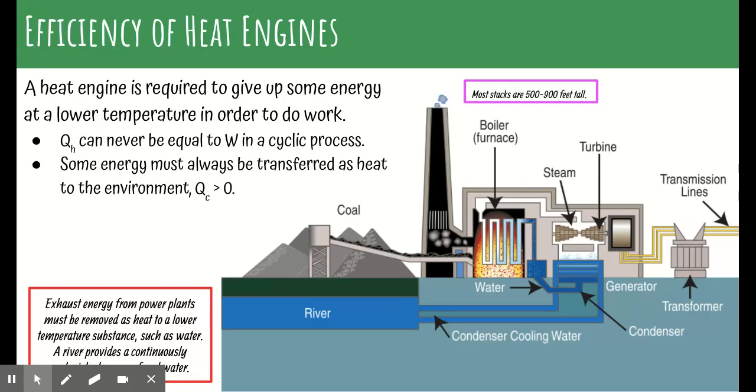The heat transfer can never be equal to work in a cyclic process. So some energy must also always be transferred as heat into the environment, so that your transfer of heat out to the environment has to always be greater than zero. Okay, so in this case, you have a picture. This diagram here is of a heat engine on a pretty large scale. So this would be a coal power plant.